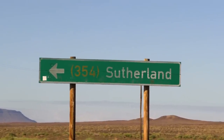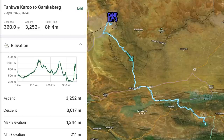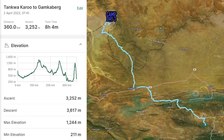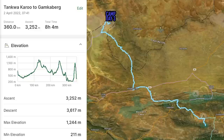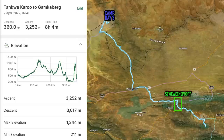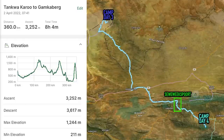We eventually make it out of the park as we arrive at a fork in the road and turn left. Our route today is going to take us south along a very long and remote gravel road, a brief ride on the N1 highway, and then down towards the Swartberg Mountains once again, where we'll take the famous Seweweekspoort crossing into the Tankwa Karoo, and onwards to our camping spot for tonight, Gamkaberg.